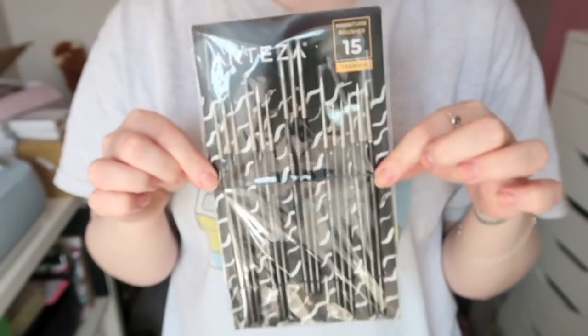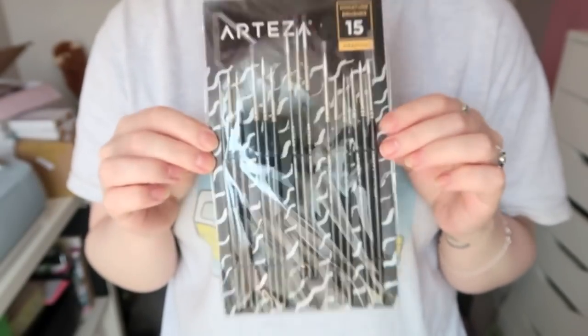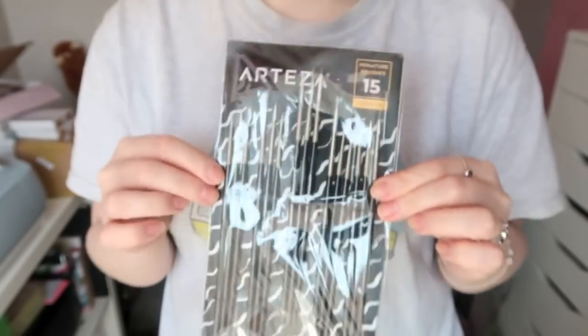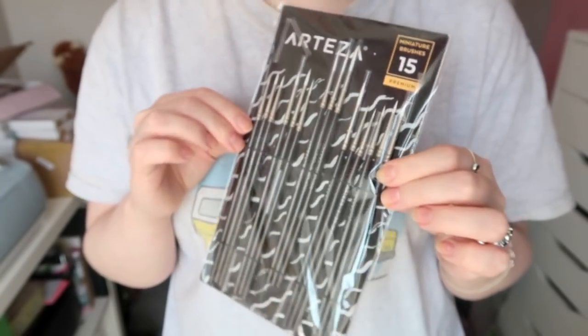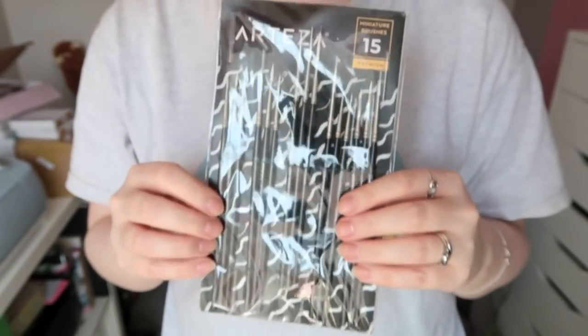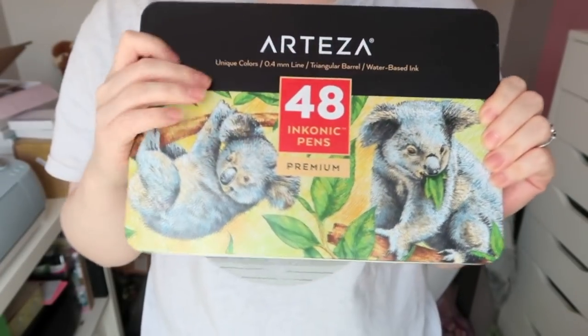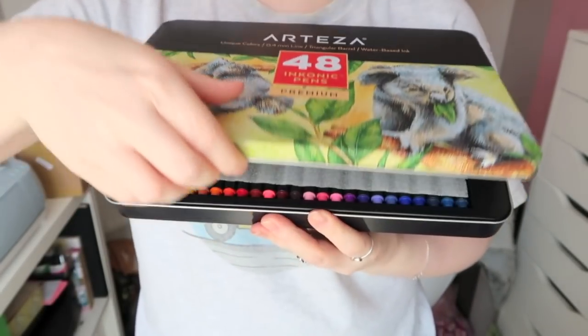I also have a selection of paintbrushes. There's 15 different ones in here, and these are going to be amazing for when we get the gouache paints out again, because I realized when I was painting last week with you guys that I didn't have the best variety of paintbrush sizes, and I really could have done with some new ones. So thank you, ARTEZA.